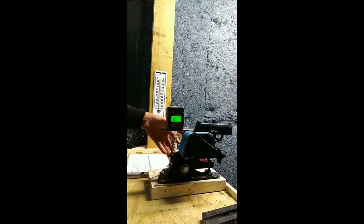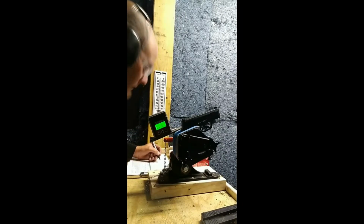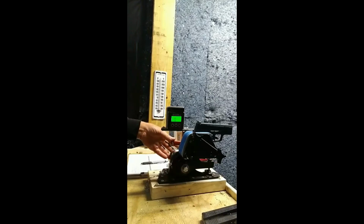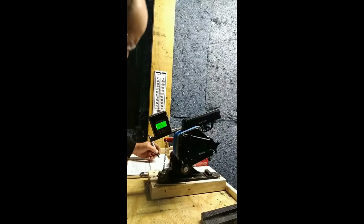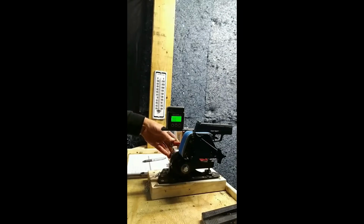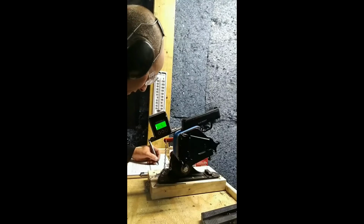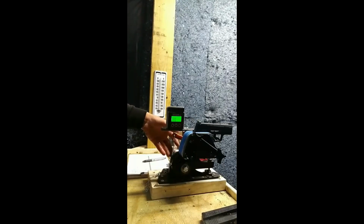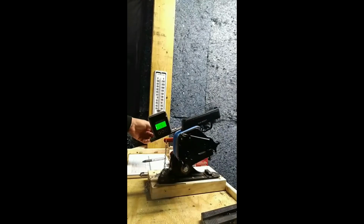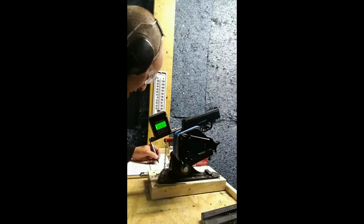Next volley of testing, Remington Range 115, shot 1. 21.7, 1048, .9 is where she settles in. The 1028. .5, 1030. .5, 1038. Like I said, 3 shots for the video. I'll finish it up.